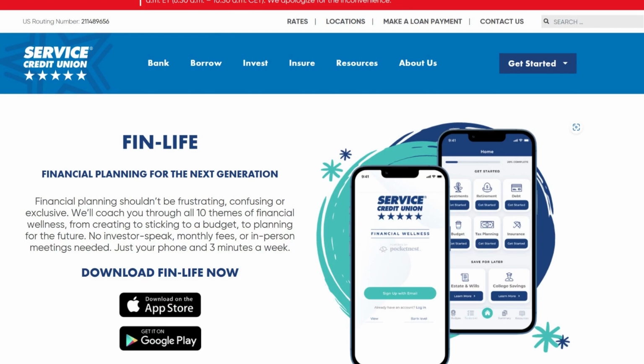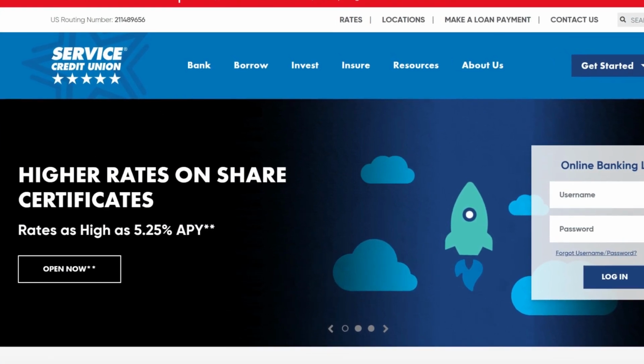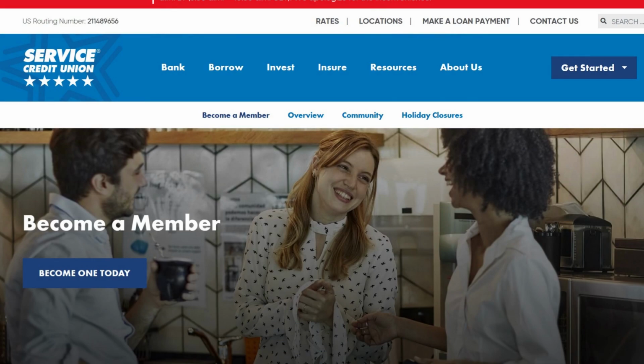A great benefit of this credit union is that they offer high rates on share certificates. As you can see, they have rates up to 5.25%, which is pretty standard right now with a lot of credit unions. So to become a member, it's pretty easy.